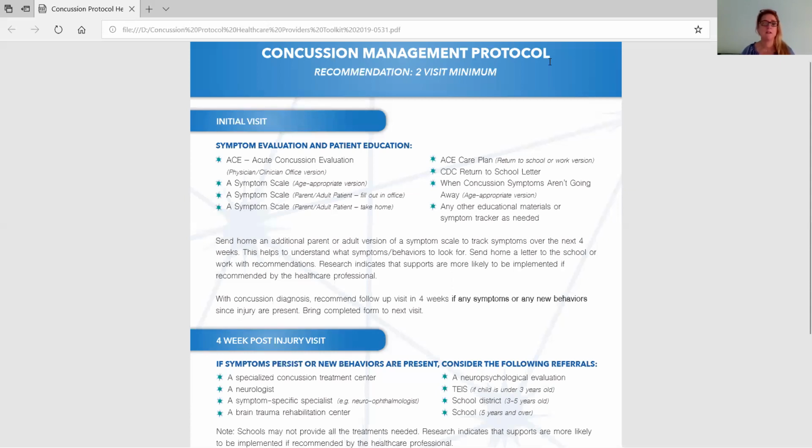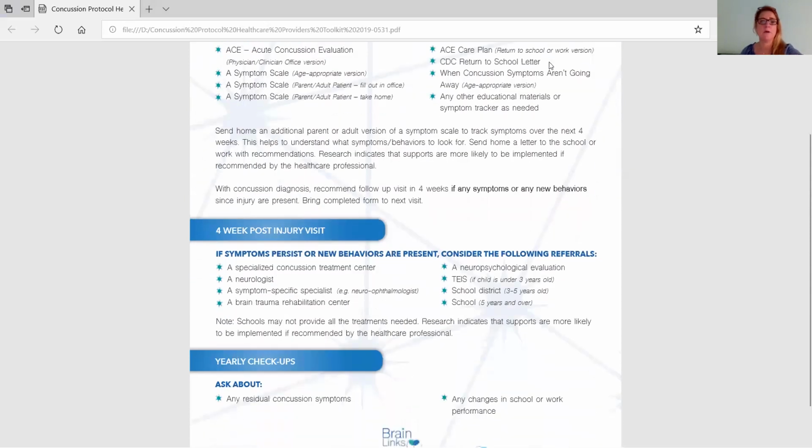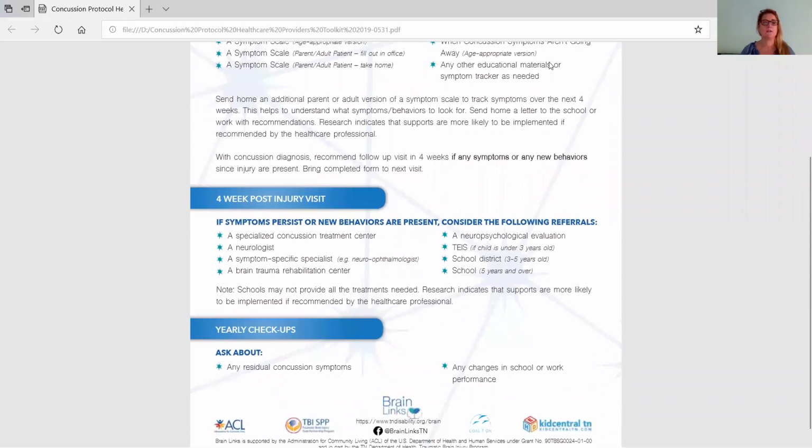And there are some listed here on the concussion management protocol. So places like a specialized concussion treatment center, a neurologist, a symptom-specific specialist like a neuro-ophthalmologist, a brain trauma rehabilitation center, neuropsychological evaluation, Tennessee Early Intervention System if the child is under 3 years old, the school district if they're 3 to 5, and the actual school if they are 5 years and over.